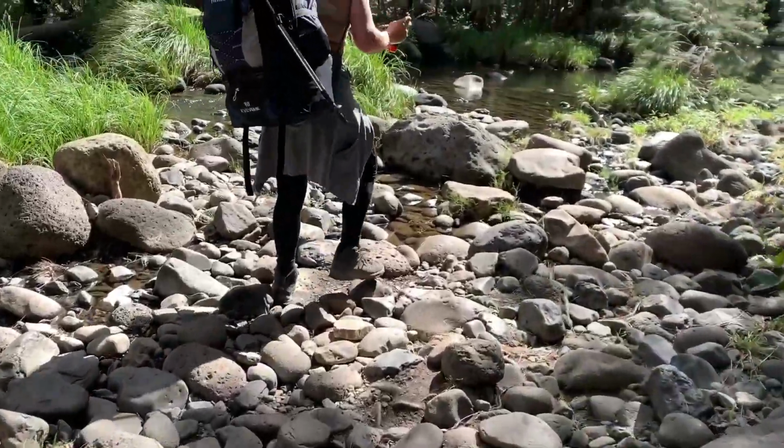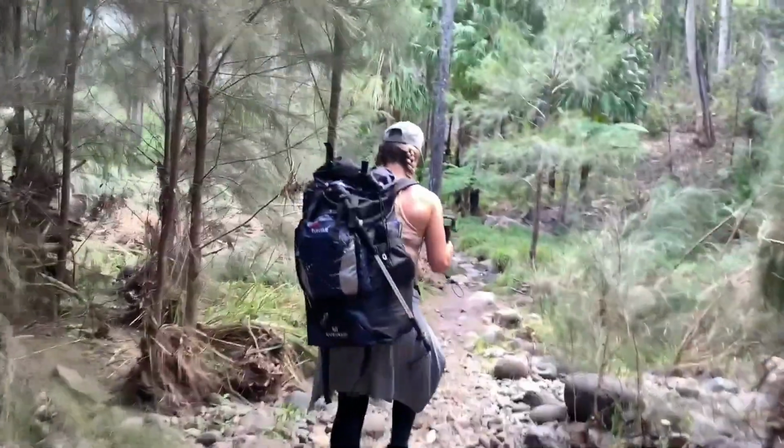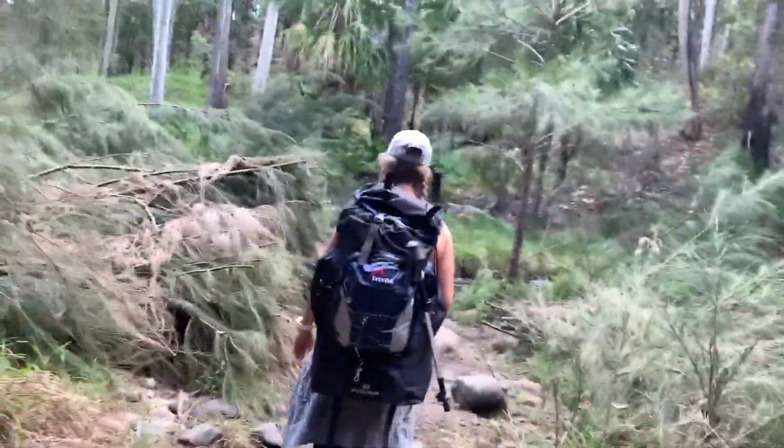We walked directly through the park on the first day, so that on the second day we could take our time and take all of the side chutes and enjoy the beauty which is the Carnarvon Gorge.